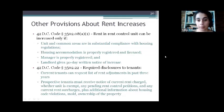So, number one, in any kind of situation, the landlord can only raise the rent in a rent stabilized unit if the unit is in substantial compliance with the housing code. The landlord is actually required, whenever they submit a registration with RAD or anything like that, to certify that the unit and the common areas are in substantial compliance with the housing regulations. So this means that, for example, if I'm in a rent stabilized unit and my landlord tried to raise the rent on me last year, but at the time I had a leak in my ceiling that the landlord was responsible for, but the landlord didn't fix.